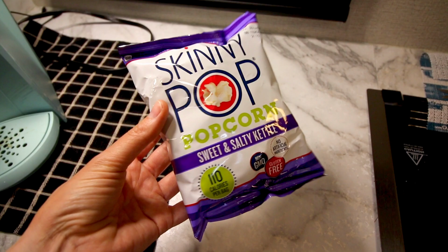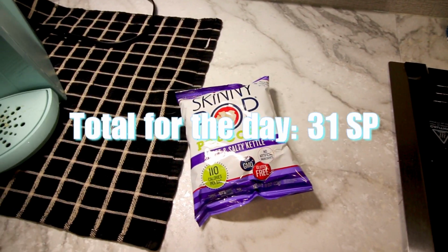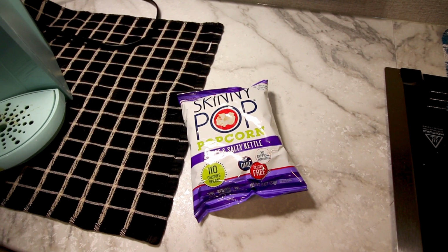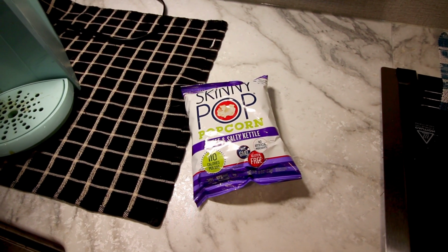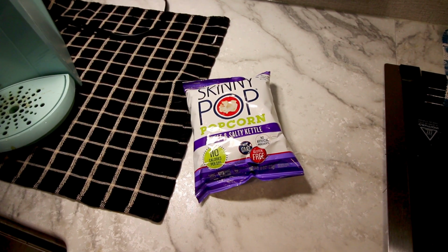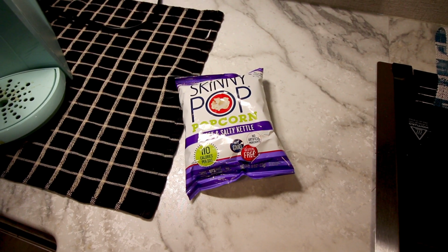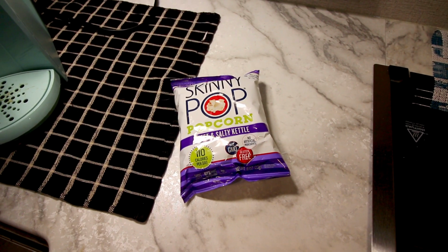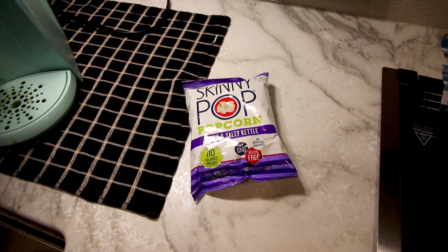So this is what I'm gonna have for dessert, and that brings my total for the day to 31 points, which I'm happy about because I've been going much more over the 30 points that I'm allowed than that. So just 1 point over is not too bad as far as I'm concerned, especially with how I have been doing. So yeah, that is a much better day than what's been going on. And hopefully I can kind of get back on track and have better days like that. So that is my day. I just thought I would share that with you.